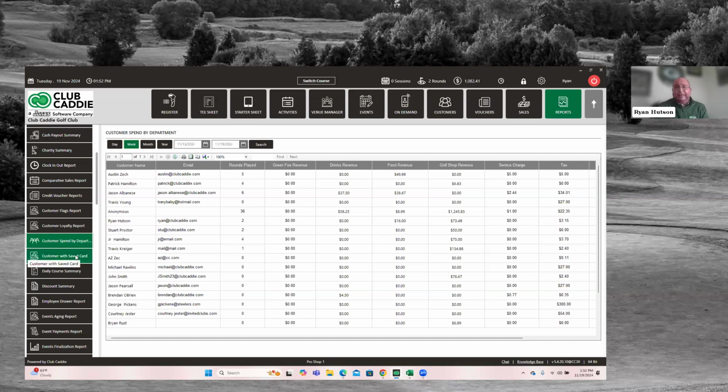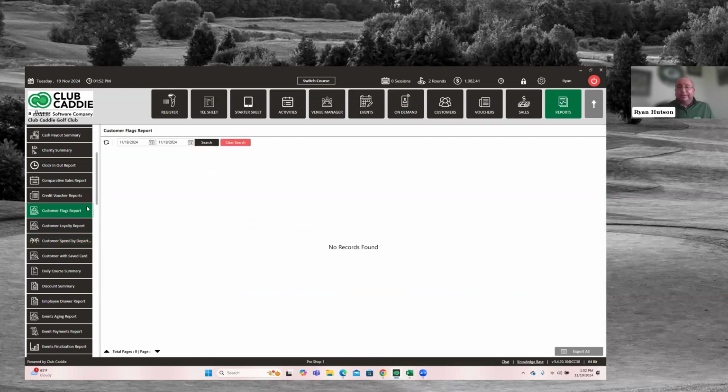Michael, I'll let you touch on the customer with saved card, as we'll probably touch on that with membership. We do have a customer flags report as well, as that relates directly to the customer. Within each customer profile, we can set a customer flag, and this flag will appear in the customer flag report. We would set that on the individual profile level.